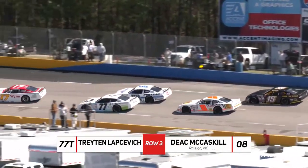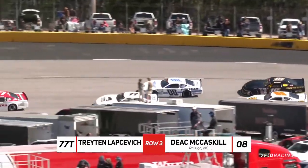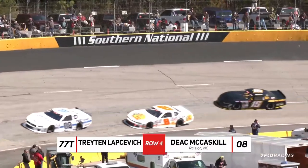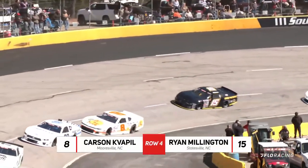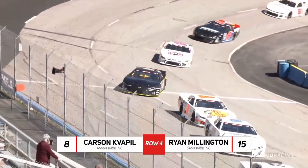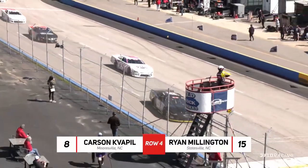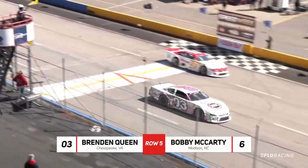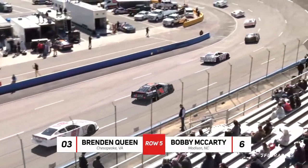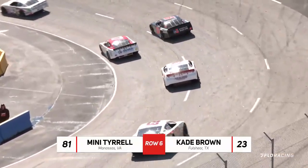The contrast between young drivers and veteran experience in Deke McCaskill start at the outside of row number three. Further on back in row four, the two-time defending Z-Max Cars Tour champion and Carson Quapel, along with Ryan Millington. Not sure that 15 team is going to be able to fly under the radar here in 2024. How about the muscle that we have in row number five? Runner-up in points last season in Butterbean Queen, and three-time champion Bobby McCarty back for his second go of it with R&S Race Cars in that six. Saw Honeycutt pulled down there for just a moment, but looks like he's got that car fired up and away.